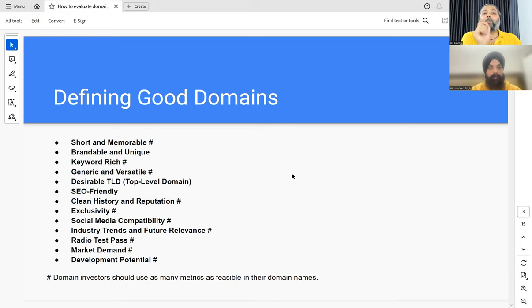Yes, some misspelled domain names are also there. If we talk about Flickr.com, they don't have proper spelling. In the case of Quikr.com, they don't have proper spelling. They played with the spelling. They removed certain characters for the sake of getting a trademark, okay, and getting some brandability as well. And that should be in market demand, and that domain should have development potential.